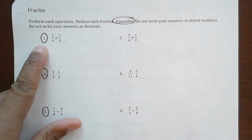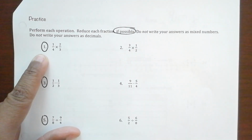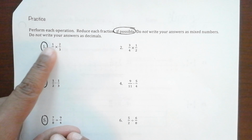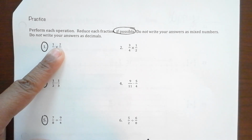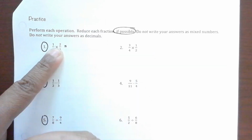So with number 1, what's the first thing I need to do here? What operation's happening? Multiplication. So what do I need to do first? Multiply the top two. So what's being multiplied first? 1 times 2. If you don't know it, can you type it in the calculator?